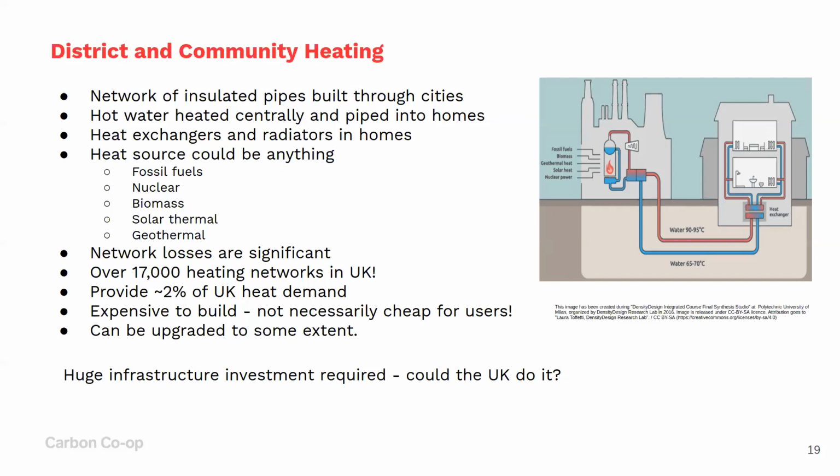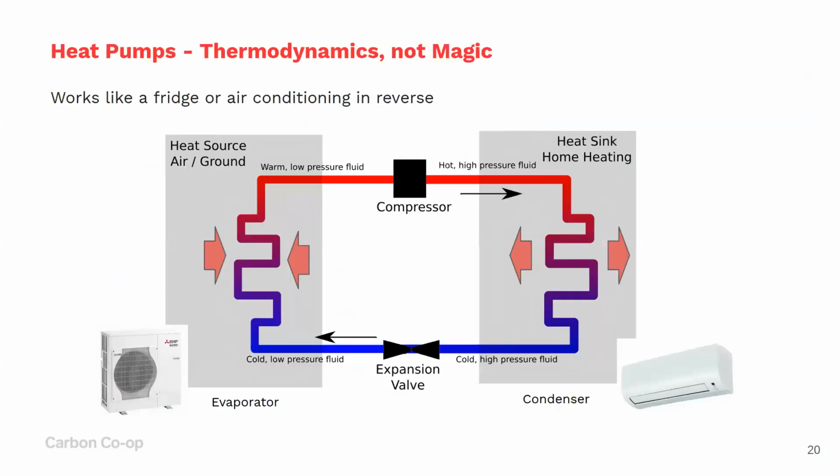So next up, however, the one that you've all told us you're interested in, well, not all of you, but the stars of the show, is the heat pumps. Thermodynamics, not magic. They work like a fridge or an air conditioner in reverse. I'm going to try and give you a very brief how does a heat pump work, because it's a complicated process. Here goes. So we put an evaporator in an environment that has low-grade heat at low temperature, and we can concentrate that. That's our source. We want to concentrate it.